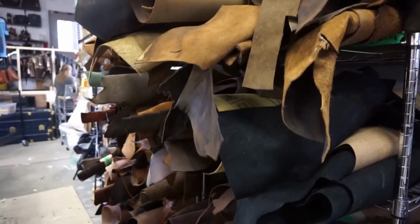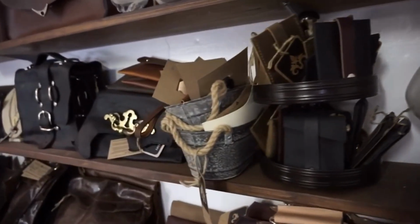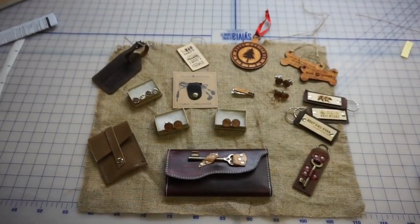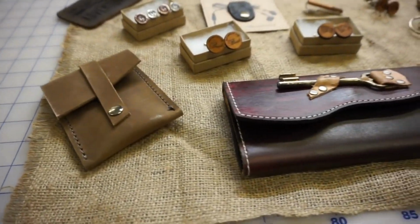What's different from our competitors is that we allow you to customize your product. So we'll have a base product on the website and you can choose to add pockets or take away pockets, increase the size of the gusset. You can pretty much customize any part of the bag. We also make wallets and just anything that you can carry, we make.